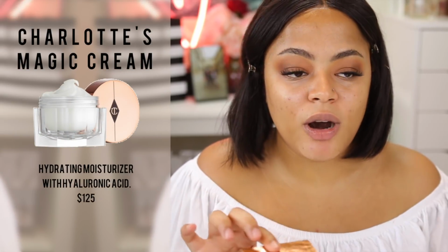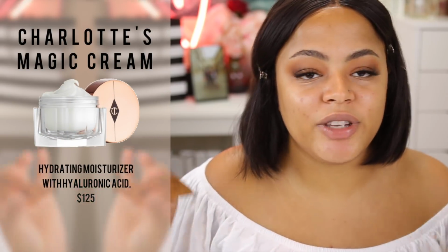I wasn't about to spend hella money on the Charlotte Tilbury cream. I was like, I'm going to wait for that to be in Sephora so I can get it during a VIP Rouge sale or something. But so far so good. I kind of understand why people are raving about this cream. It just leaves your skin looking super pretty.